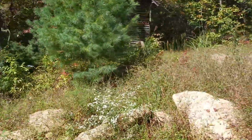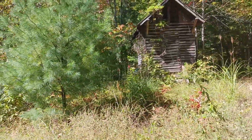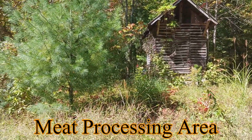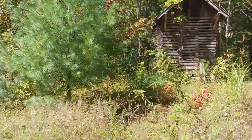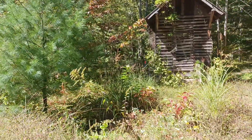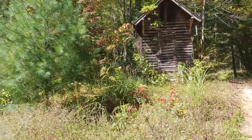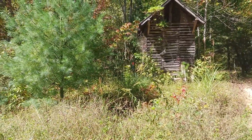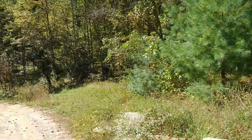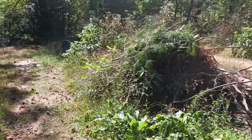Just behind this tree here, that is our processing zone. Right now we're just processing our poultry, but eventually we're going to build in some infrastructure, and we'll have cattle, hog, lamb processing as well. That's one of many goals around here. Don't mind my brush pile.